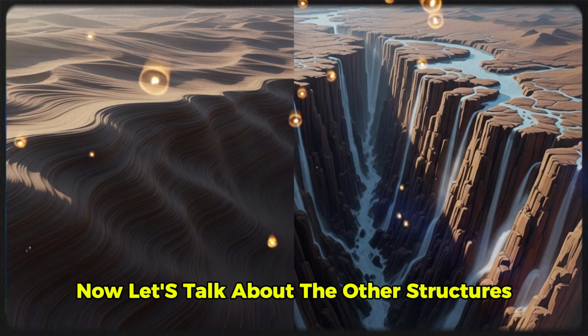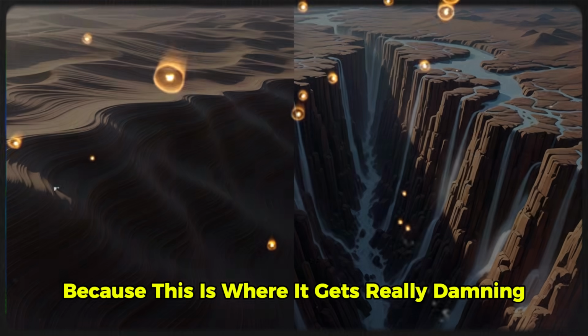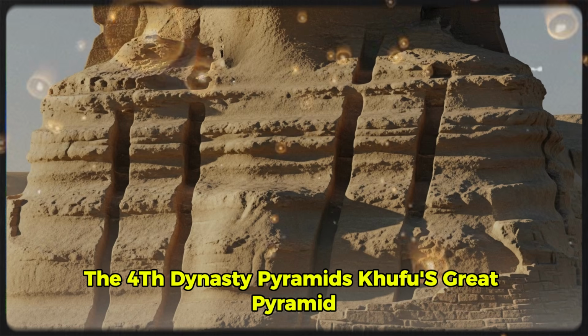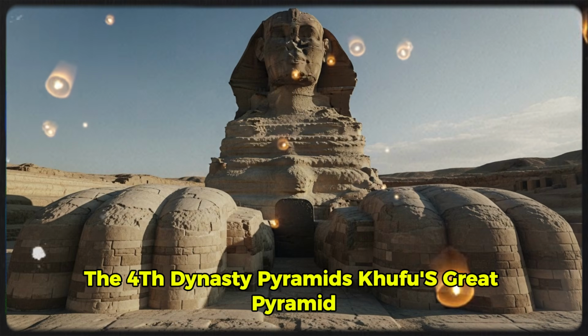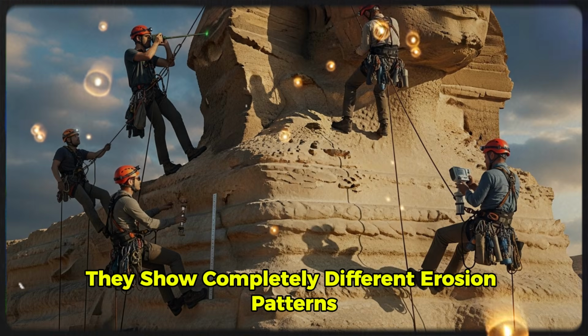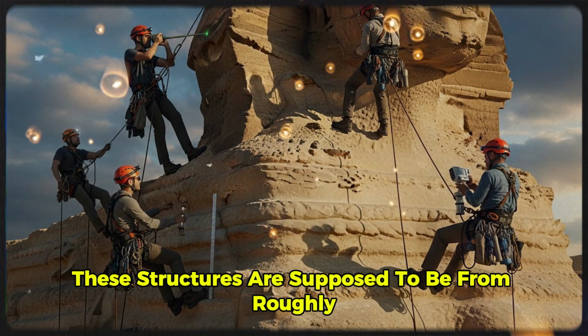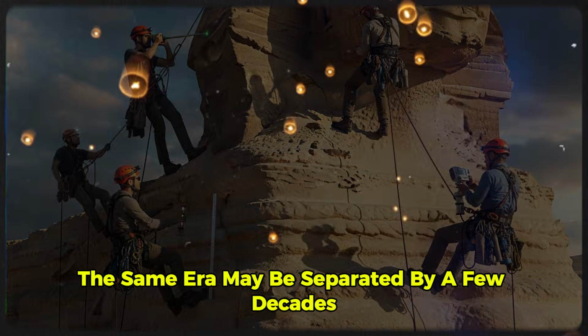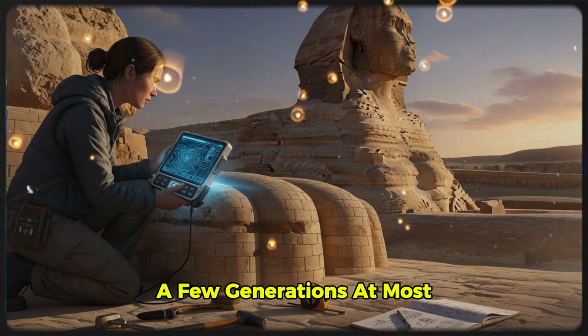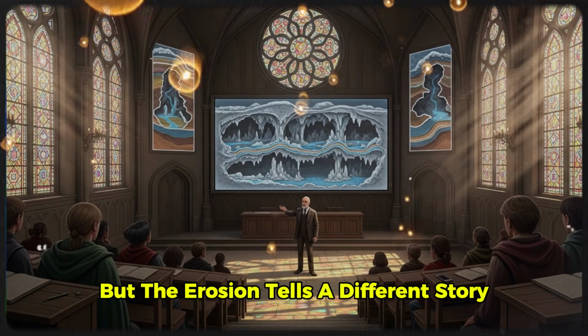Now let's talk about the other structures at Giza for a moment, because this is where it gets really damning for the official narrative. The 4th Dynasty pyramids, Khufu's Great Pyramid, Khafre's Pyramid, Menkaure's Pyramid, they show completely different erosion patterns than the Sphinx. These structures are supposed to be from roughly the same era, maybe separated by a few decades, a few generations at most.